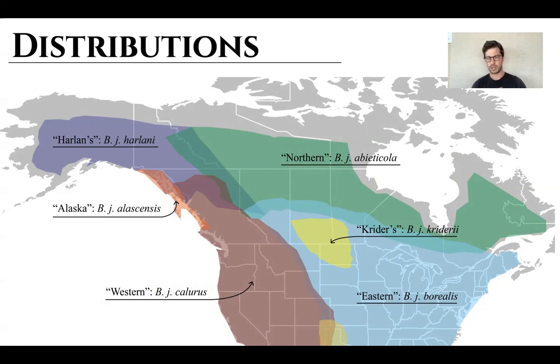Subspecies abieticola is the northern boreal forest subspecies across Canada. It is basically a more well-marked version of what we have nesting around here in Kansas, which is borealis. There's this northern Great Plains, southern Canadian prairies subspecies called kriderii, which is very pale. And then on the West Coast, which we typically don't get much of in Kansas, are again the polymorphic subspecies calurus and a more coastal subspecies alascensis.